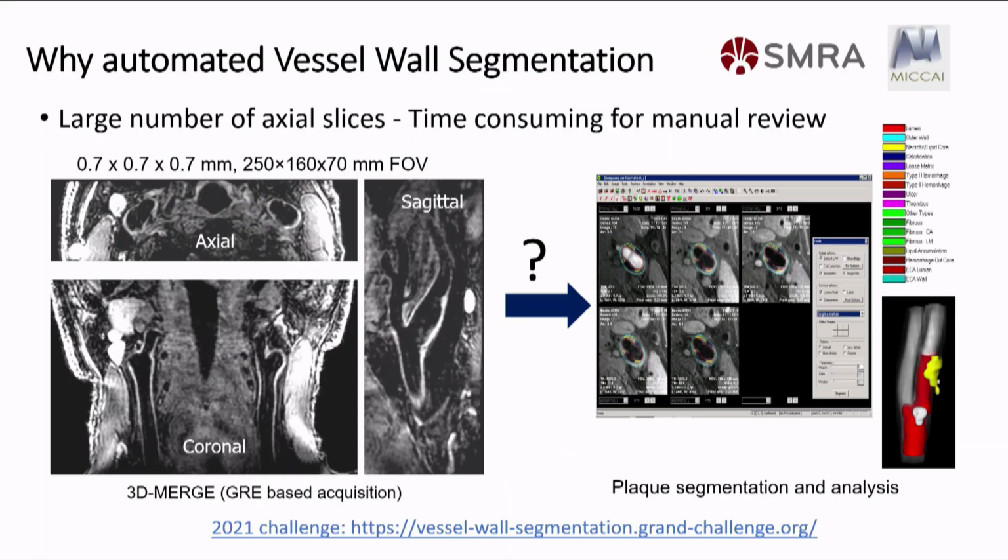So why do we need automated vessel wall segmentation? Initially, when carotid imaging started out, we had 2D carotid MRI, which basically acquired only 12 to 16 slices around the carotid bifurcation. And that was easy enough to segment for the lumen and the outer wall manually. But even then, if we had to do multiple segmentations of the plaque components, it would get more tedious.